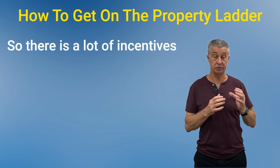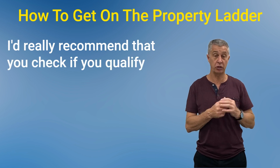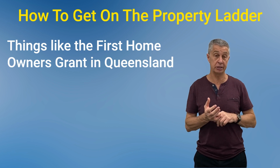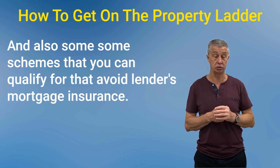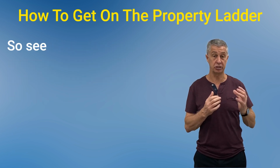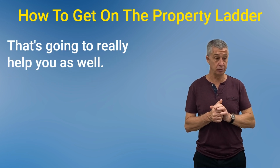There are a lot of incentives for first-home buyers. I'd really recommend that you check if you qualify for any of them. Things like the first home owners grant in Queensland, which is currently $15,000, and there are also some schemes that you can qualify for that avoid lenders mortgage insurance, which is quite a costly exercise when you're borrowing above 80%. So see if you're eligible for any of those schemes. That's going to really help you as well.